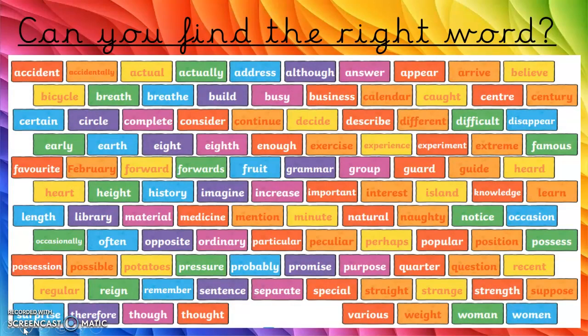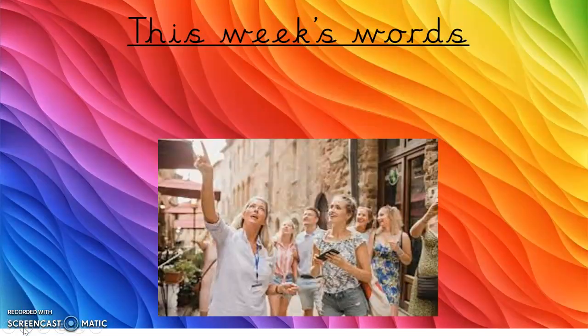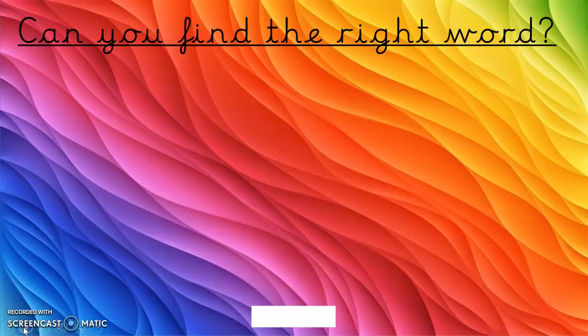Our next word is guide. Guide. Can you spot it in the middle of the mat? There it is. Well done. So a guide can show you round places. And again, it's that U that's tricky here. So remember it for guard and remember it for guide. We might want to spell guide G-I-D-E, but it's G-U-I-D-E.